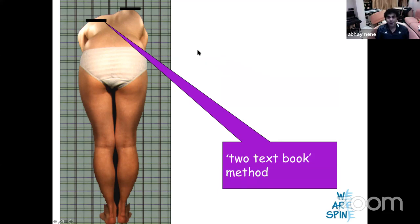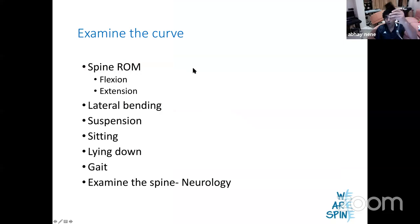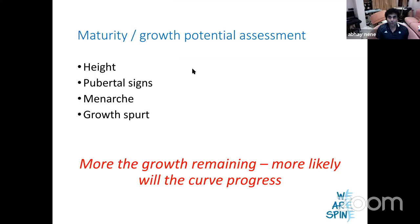When you look at a rib hump, the method to identify it is the two-textbook method, where you make the child bend at about 90 degrees and look at him or her tangentially, put two textbooks tangentially on top and see the distance between these two. But today on your phones, there are gyrometers available and there's a Scoli Angle Pro app, which you can use to actually calculate the angle. Of course, examine the spine range of motion and everything that your fantastic mentors have told you in the initial lectures.